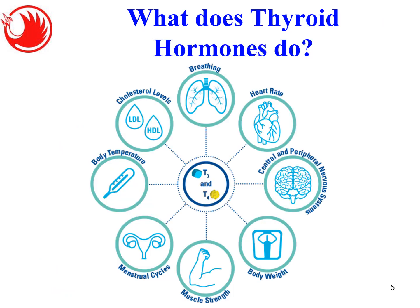Next, we will look at what thyroid hormone does. The thyroid gland plays a vital role in regulating various physiological functions in the body. The primary functions of the thyroid include breathing. They play a key role in controlling how quickly the body uses energy, affecting processes such as calorie burning, heat producing, and oxygen consumption.